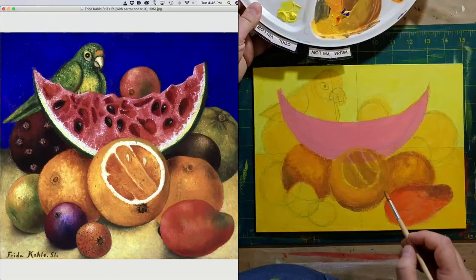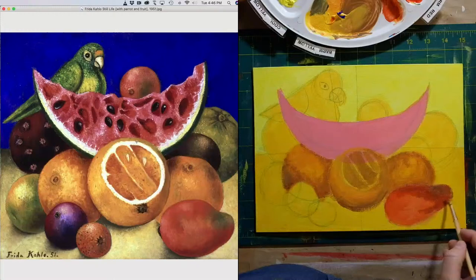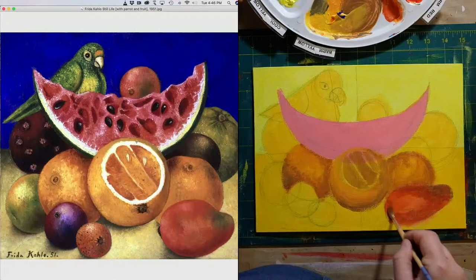And I'm just going to take a little bit more red and use this to blend some of this in here. So I've got this little bit darker color on my brush, and that I can use as a bit of a shadow.